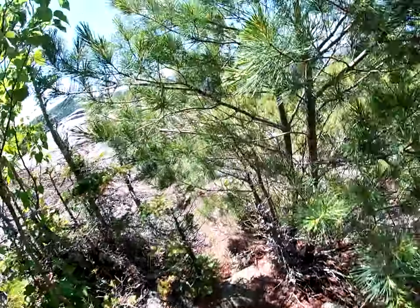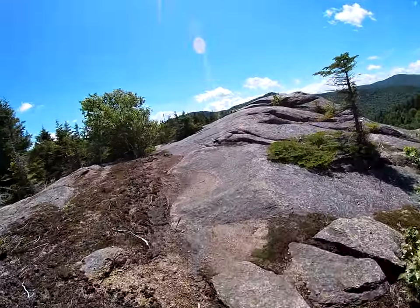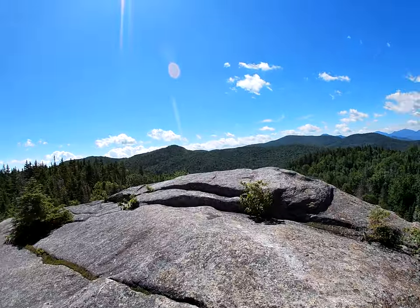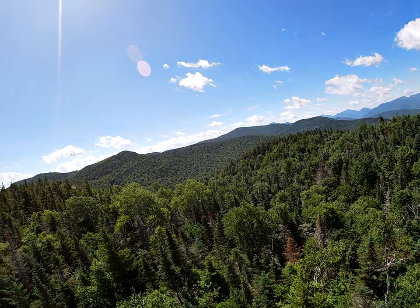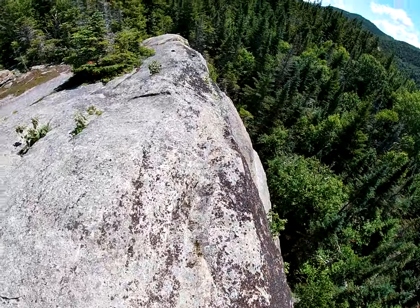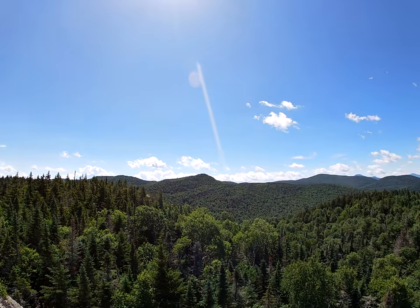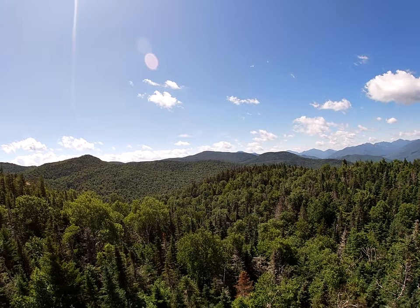Continue down here to this other rocky part and take a look around. Whew. Don't go too fast along here. So right over there is Hurricane Mountain. It is getting closer.